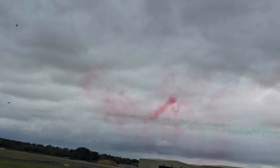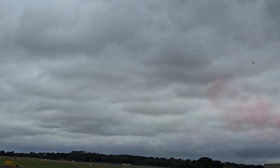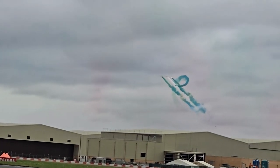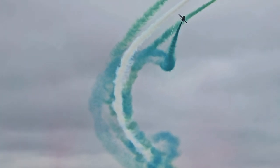Ladies and gentlemen, here comes the Saudi Hawks. He will perform the Saudi flag roll, as you can see, from your left hand side. That's the Saudi flag roll maneuver.